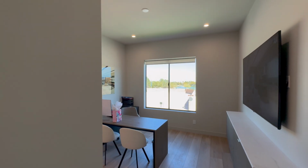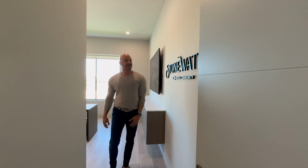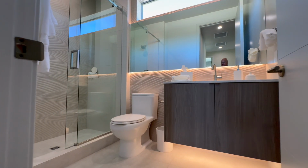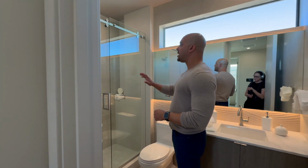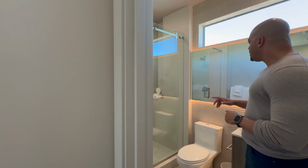Again, here we have another secondary bedroom. Nothing sexy, nothing super exciting, just Stonewater, a Nexus community. So enjoy that marquee. All right, now let's check out the bathroom that services these two. Large format tile that matches downstairs. Gorgeous, gorgeous shower. Love the 3D tile. I still like the 3D tile.